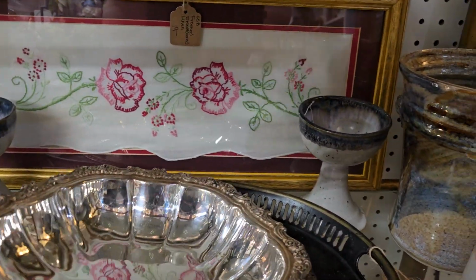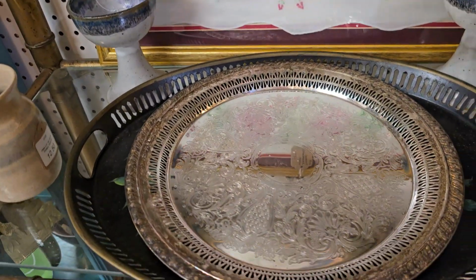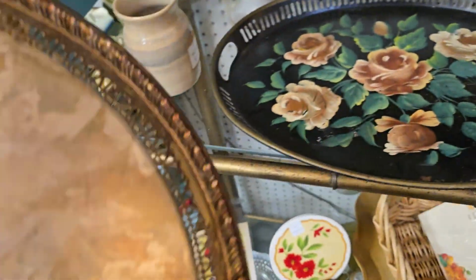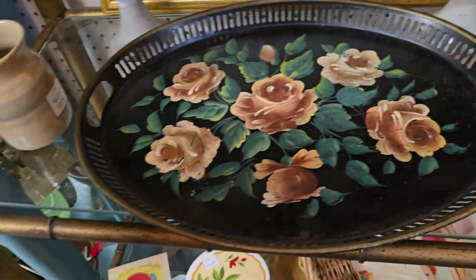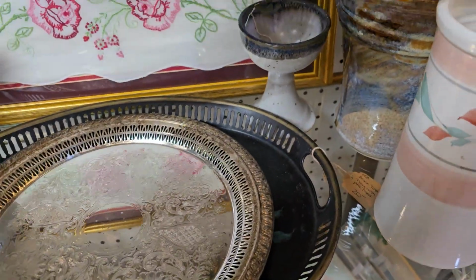Take 20% off items not marked firm. So 12 on this silver plate bowl. I'm going to show these items because I do have a couple of customers who always gravitate towards these. $9.60 on this one, and the floral tray will be $16.